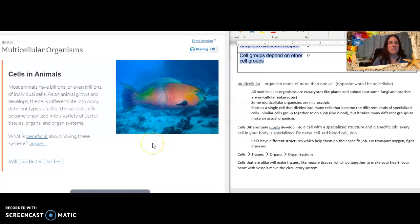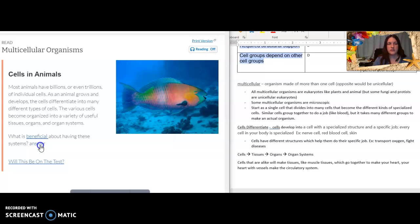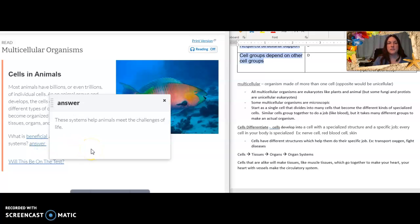Most animals have billions or even trillions of individual cells. As an animal grows and develops, the cells differentiate into many different types of cells. The various cells become organized into a variety of useful tissues, organs, and organ systems. What is beneficial about having these systems? So why is it good? Hit pause, say your answer. These systems help animals meet the challenges of life.